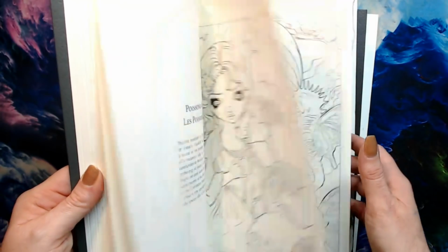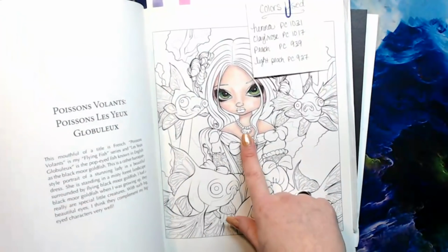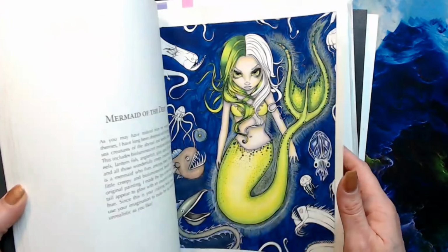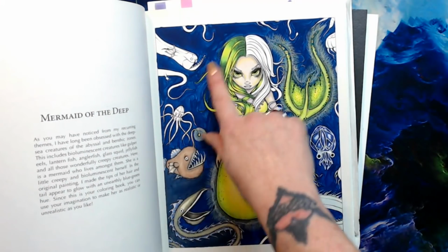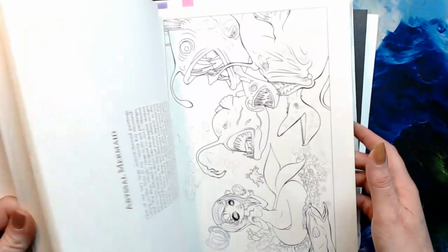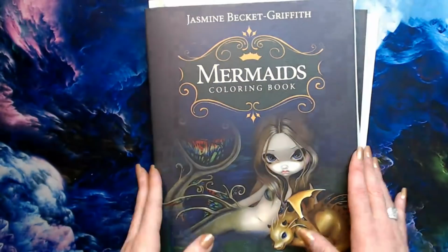But otherwise, this is my 100% practice book of skin tones, different techniques. You know, this was acrylic with some glow around her. She's still a work in progress, but this is my playbook.